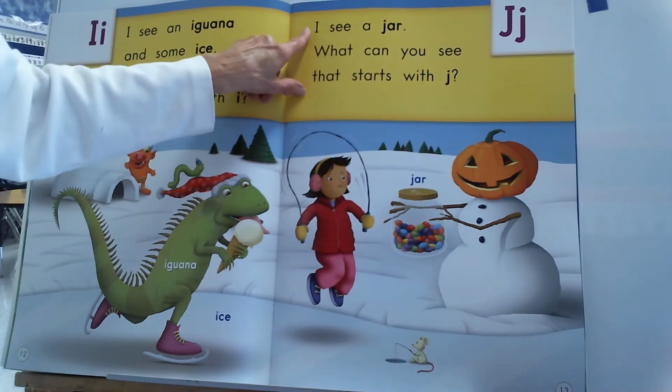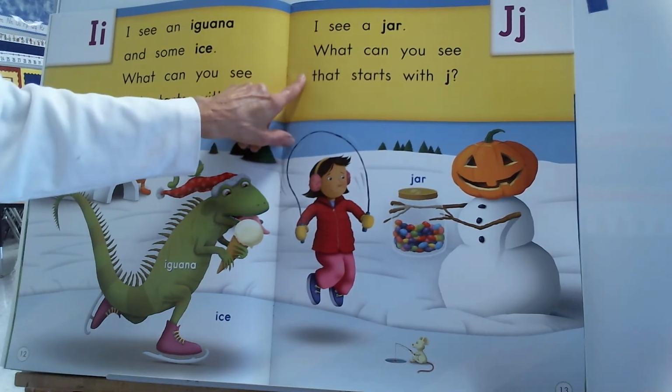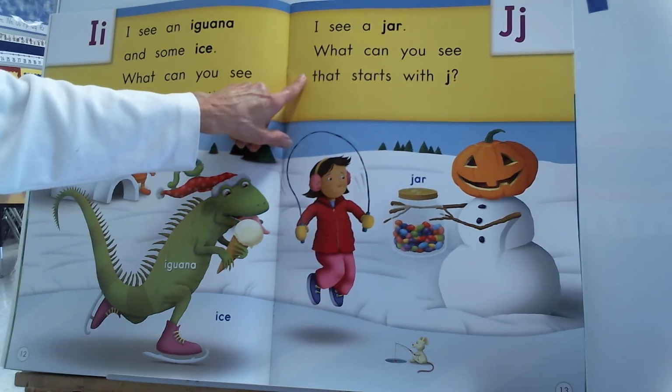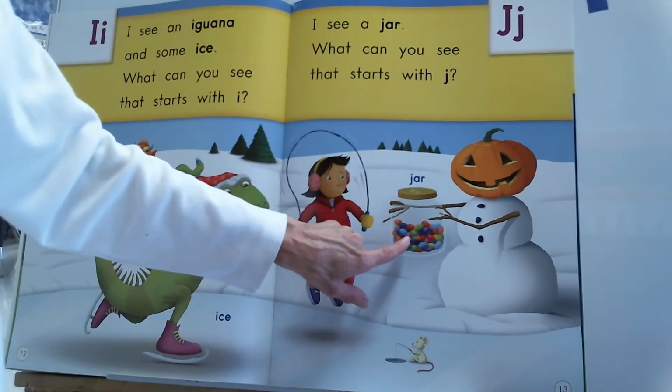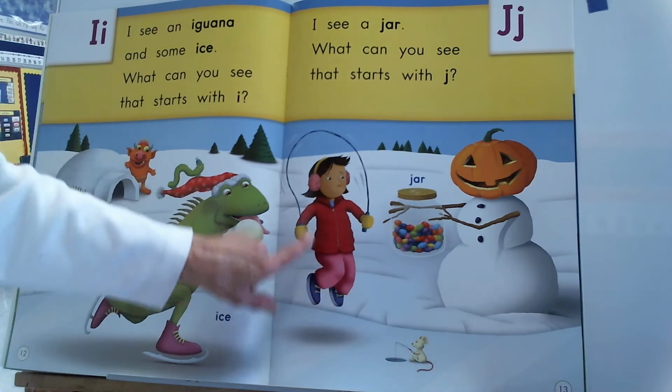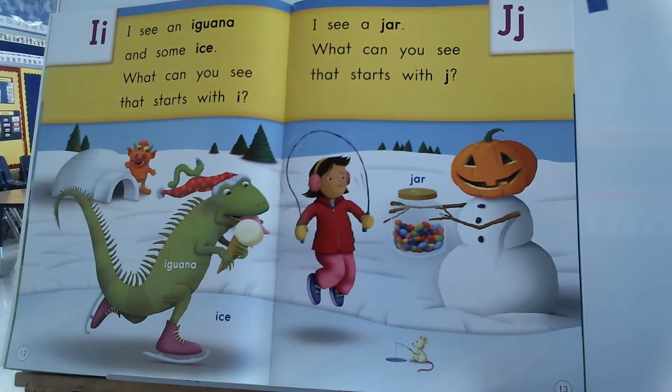J, I see a jar. What can you see that starts with J? Well, there's a jolly jack-o'-lantern, a jar of jelly beans, and a jump rope. Those are some J words.